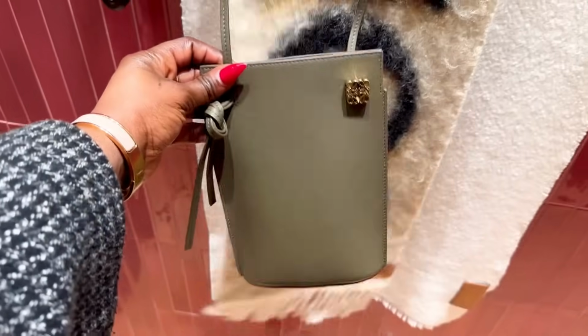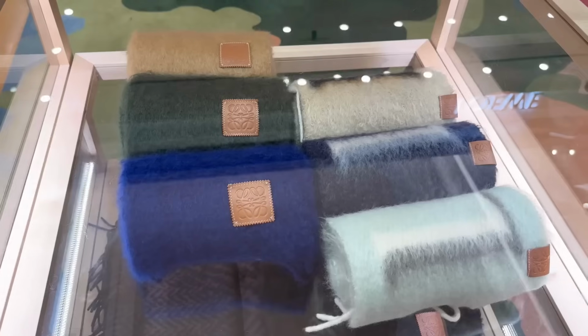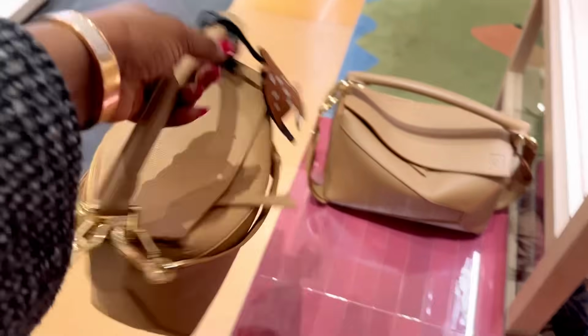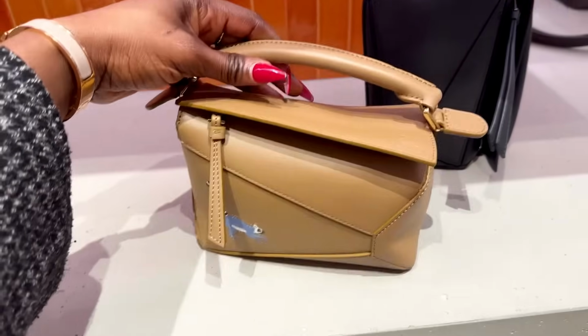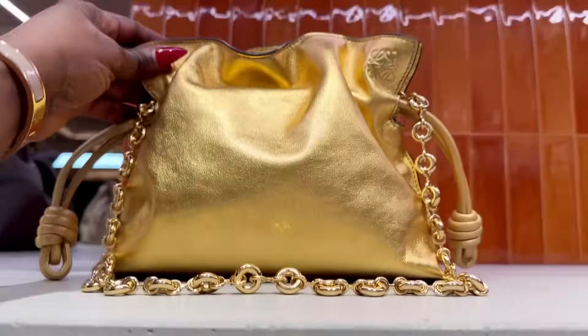And after the sunglasses, I'm moving to the bag section. There were so many bags in Loewe, starting with the Puzzle bag. So this one is the small Puzzle bag. I think it retails at around £2,400, and this is the mini Puzzle bag. Love it. The bag is very classic and very cute. And those are the bags they had in Loewe.